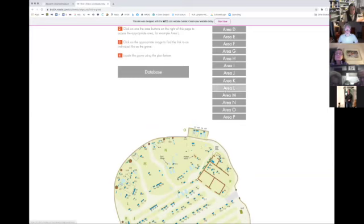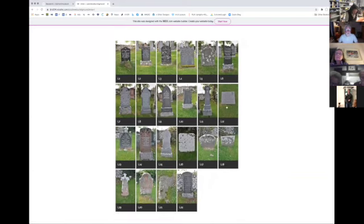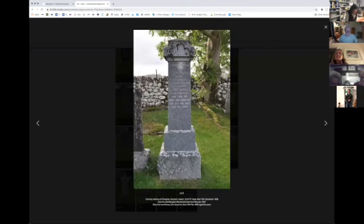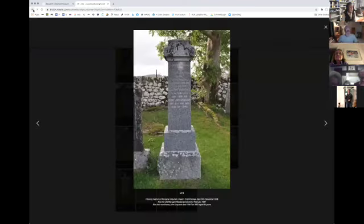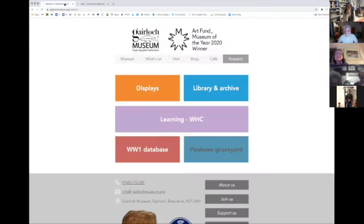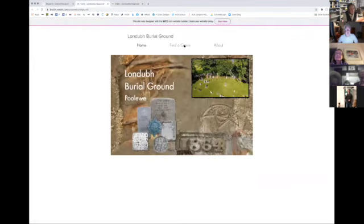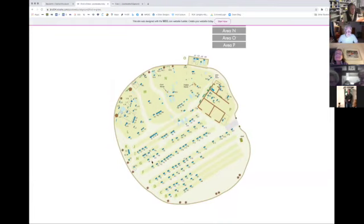And you can say, for example, it's one of the L ones. You can click on here, and you've then got the whole lot there, and you can click on it and read the message. And if it's L11, you can then go to the map and find L11, which is right there.